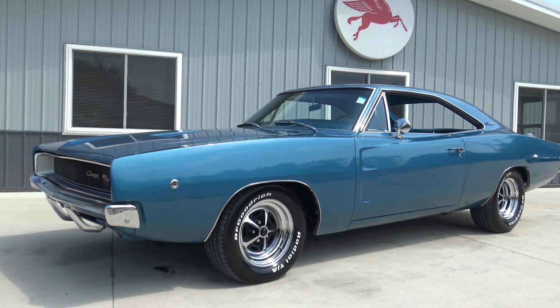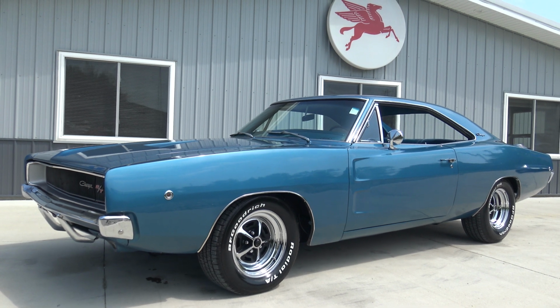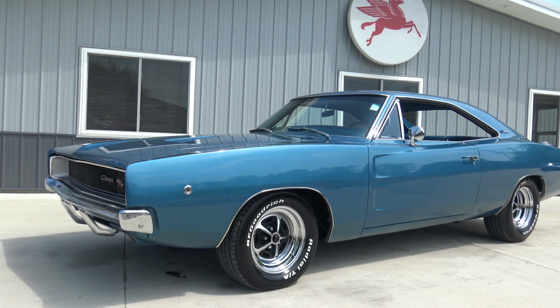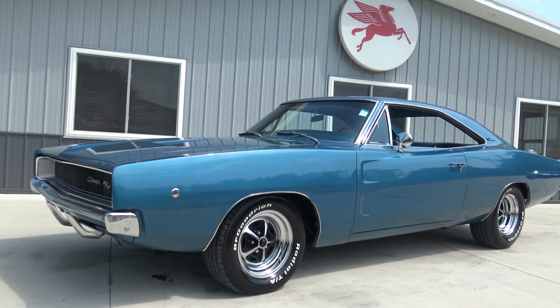All right, today we're gonna do a walk around and test drive on the most popular car we have on the lot, and that is this 1968 Dodge Charger. Very rare and hard to find car anymore. And when you do find them, they're almost $100,000 or over, you know, or junk.